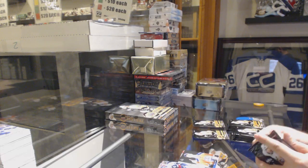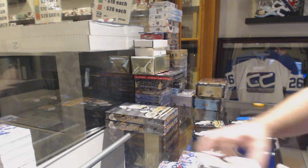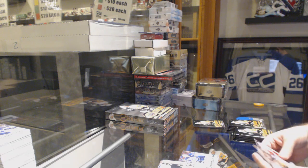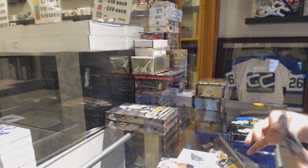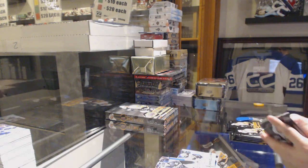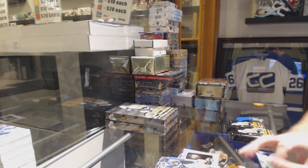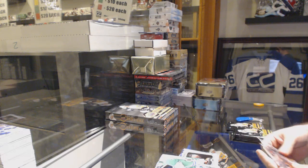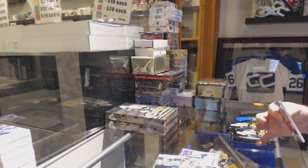30th for the Oilers, Connor McDavid. Young Guns for the Winnipeg Jets, Ville Heinola. Canvas for the Sharks of Marc-Edouard Vlasic. Young Guns for the Boston Bruins of Karson Kuhlman. Portraits Rookies for the Flyers of Philippe Myers. Victor Olofsson, Young Guns for the Buffalo Sabres.